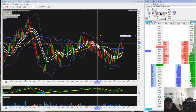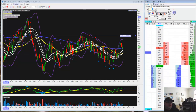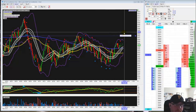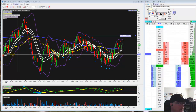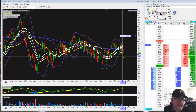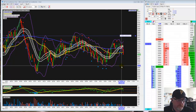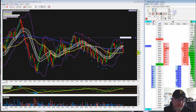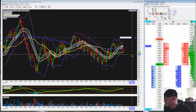Alright, pausing again. See where I'm at, 62. Still hanging out here. We will see. Maybe we shoot down now. That move got to 58. So 58 plus 3 is 61.